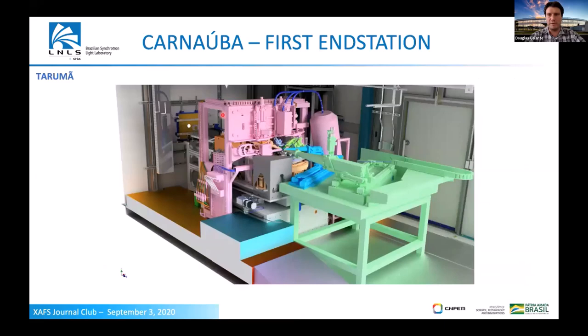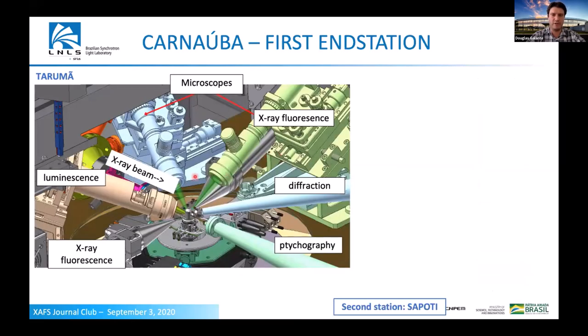So this is Tarumã in a more updated depiction, and we can see the different detectors that are pointing here at the sample. And I have a close-up look of the sample region. So this is the sample stage. It's on piezo stages. I have another picture I'll show later, but we have here the different detectors. So we have the X-ray beam coming down from the KB system here. We have two SDD detectors, which are here in gray. We have the optical microscopes for the alignment.